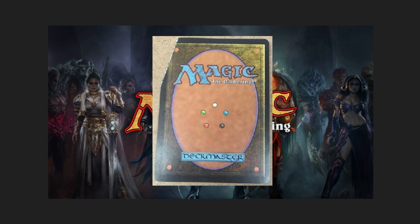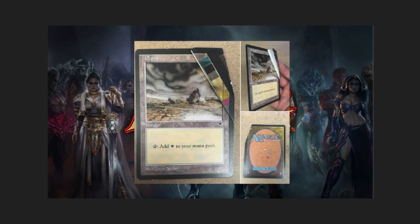Not a crazy amount of Alpha and Beta. But definitely some Arabian Nights, Antiquities, and all that. I had a lot of good cards back then. But I got rid of them. And man, I never came across anything like this, though, going through my collection and going through any of my friends' collections. So hats off to the guy who took this one home, or is going to.